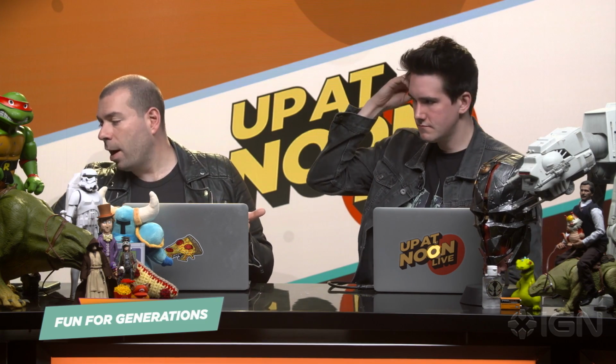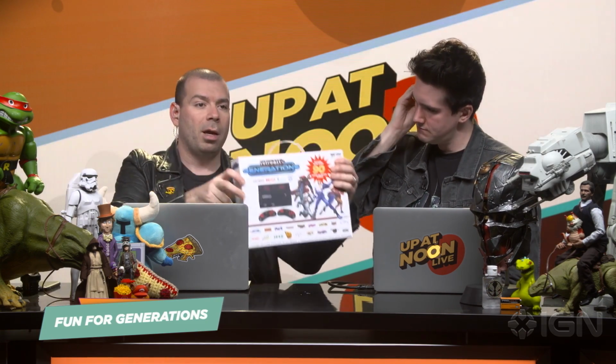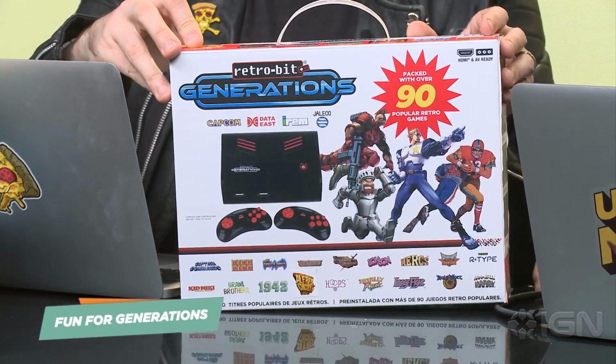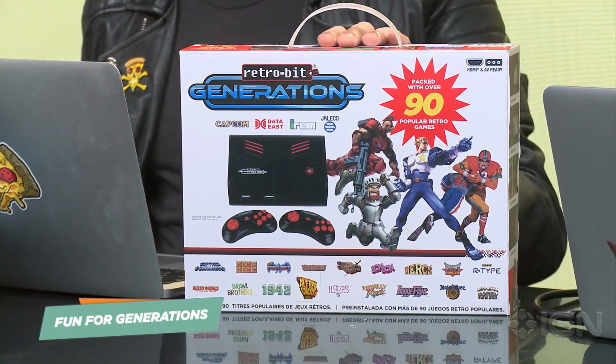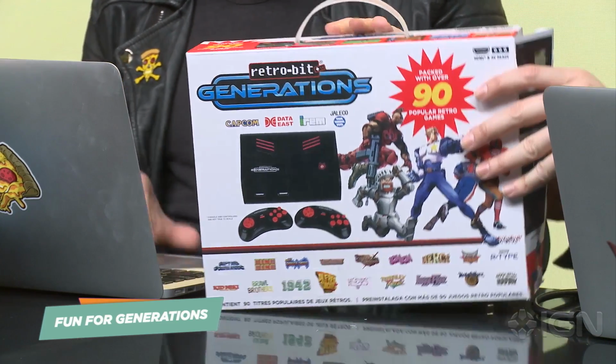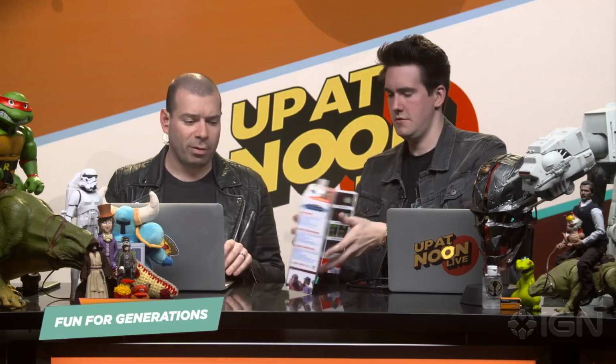But what we did find was a company named Retrobit made a very similar console that you can actually purchase right now. It's $60, the same exact price as the NES Mini, but it's got 90 games in it, actually close to 100. So let's talk about this thing. We're going to tear this open real quick. This is available right now. It's on Amazon. You can actually purchase it.